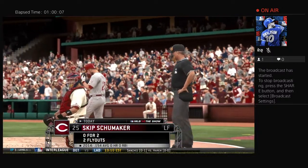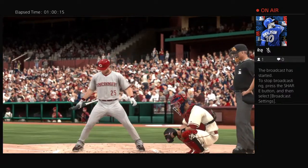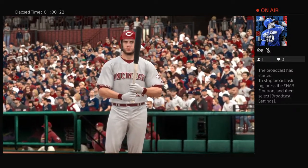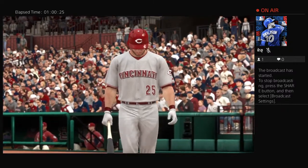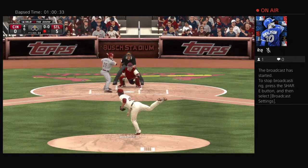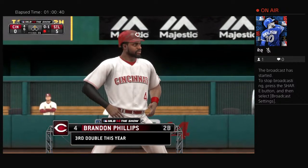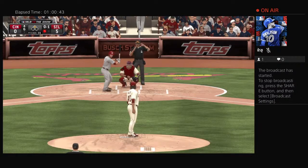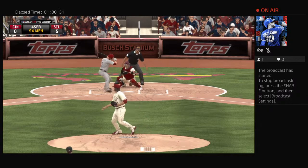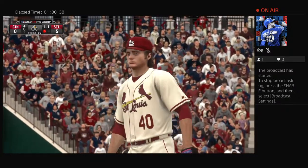Skip Schumacher will step in now as his guys look for a breakthrough here with a runner in scoring position. Yeah, and it's been a long time coming. They haven't done anything with their opportunities so far. Maybe this will be the time that they finally crack the scoreboard. He's gonna go. Pulls the string on that one. 1 strike. Now for Phillips, the double was his 3rd of the season here in this first month. And he misses with it. 1-1. Well, you know, things have gone his way more often than not so far this afternoon, but he certainly didn't get any help on that one.